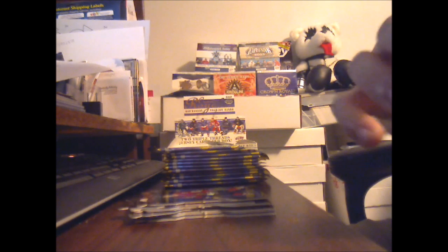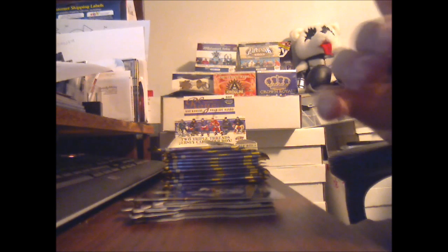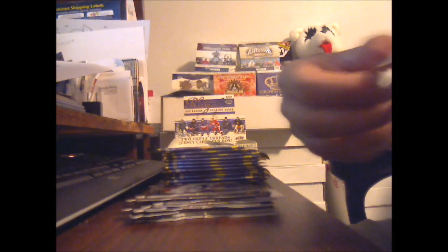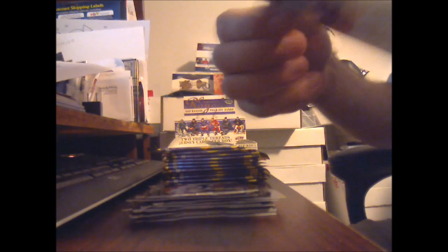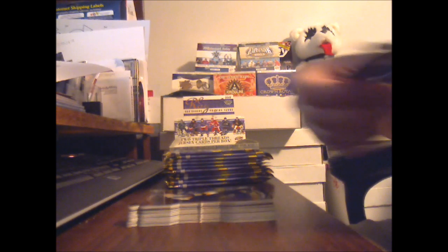Kyle Calder, the Blackhawks. We've got Kolzig from the Capitals. Ron Tugnutt, the Blue Jackets. Jose Theodore from the Canadiens. Mario Lemieux, the Penguins. There's a good shot there. You can see the die cut on the sides of the cards. We've got Rob Blake.